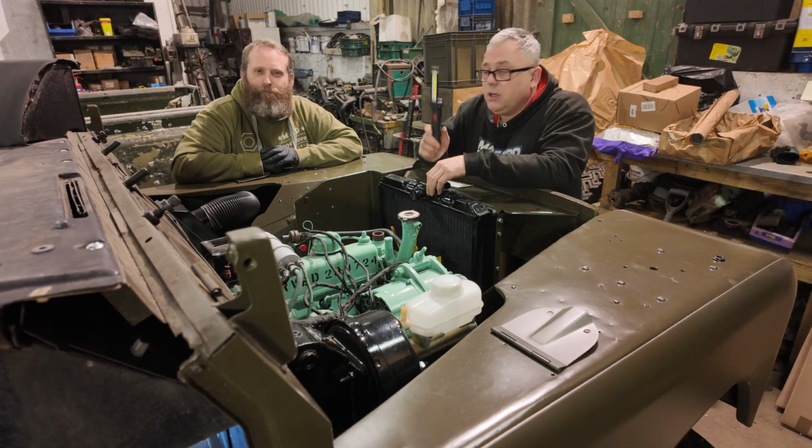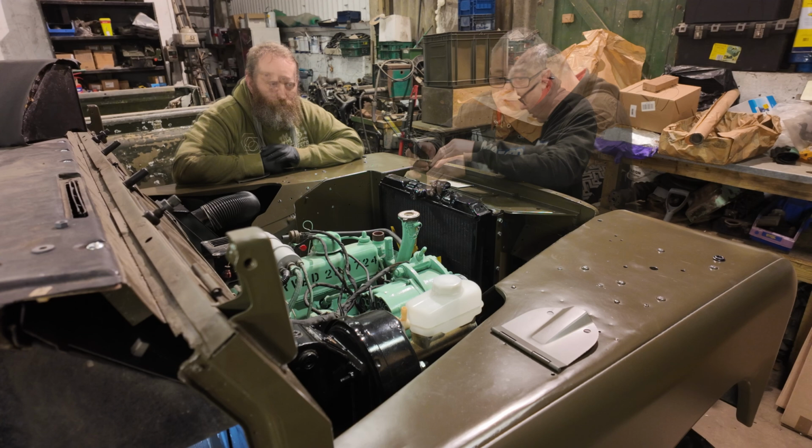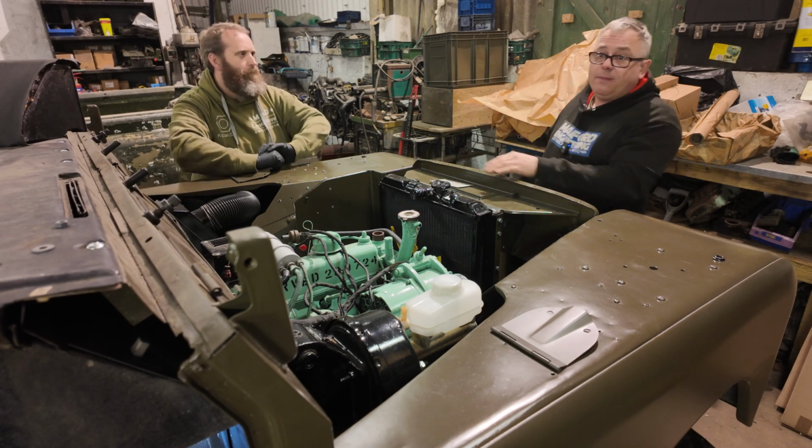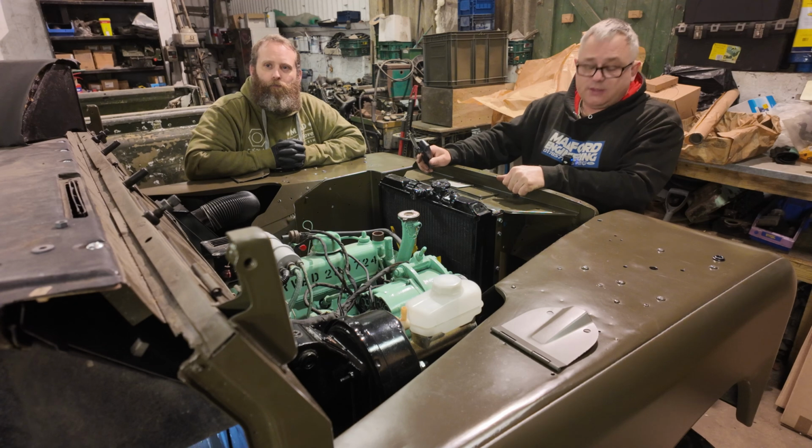Wow. You need a new VIN tag as well. That's an eBay thing. So you need a new VIN tag. Charles does those, doesn't he? He does. Okay, moving around. Front bumper. Oh, that's bodywork. Front bumper and bumperettes.